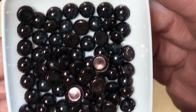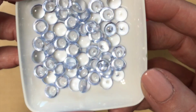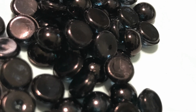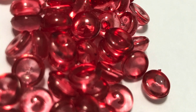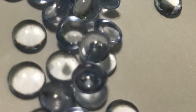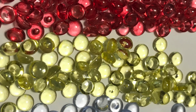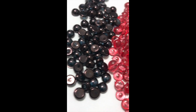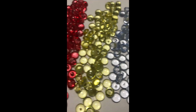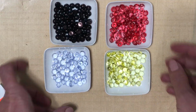These are the colors that we have for this month. We have this great black, we have this fun red, we have this sweet yellow, and we have this pale blue. I chose my colors off of this Remember the Magic Echo Park paper pad that has the light blue, the black, the red, and the yellow colors. These are also the standard colors for Back to School.